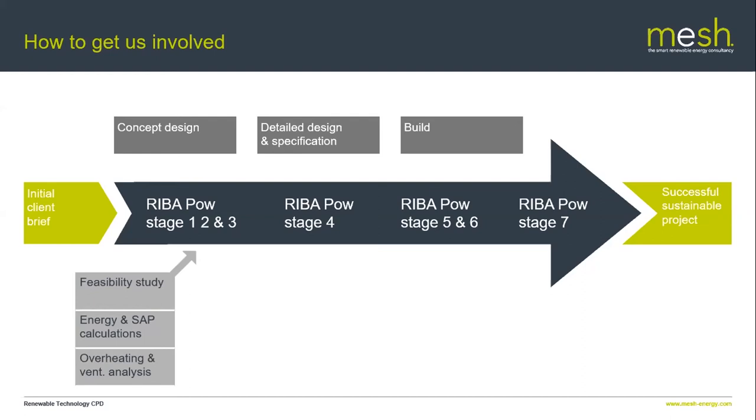1, 2, and 3, we should be looking at doing feasibility studies, helping with initial energy and SAP calculations, and looking at things like overheating analysis and ventilation analysis. The list goes on. So TM52, TM59 for the overheating. We can help you with the form and orientation of the building, making sure that the windows have the right G value, that the right things are specified at that very high level. Just building the design intent.